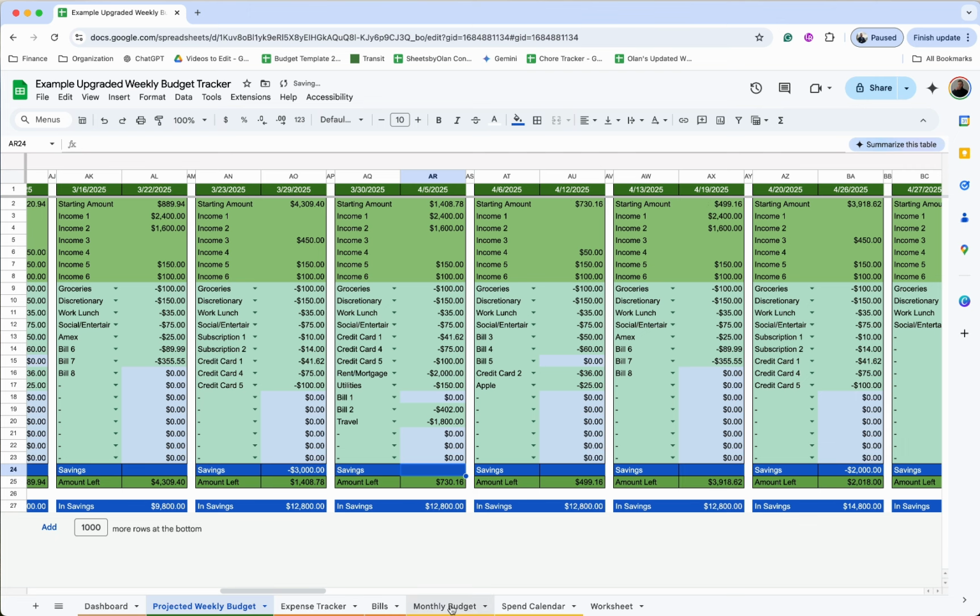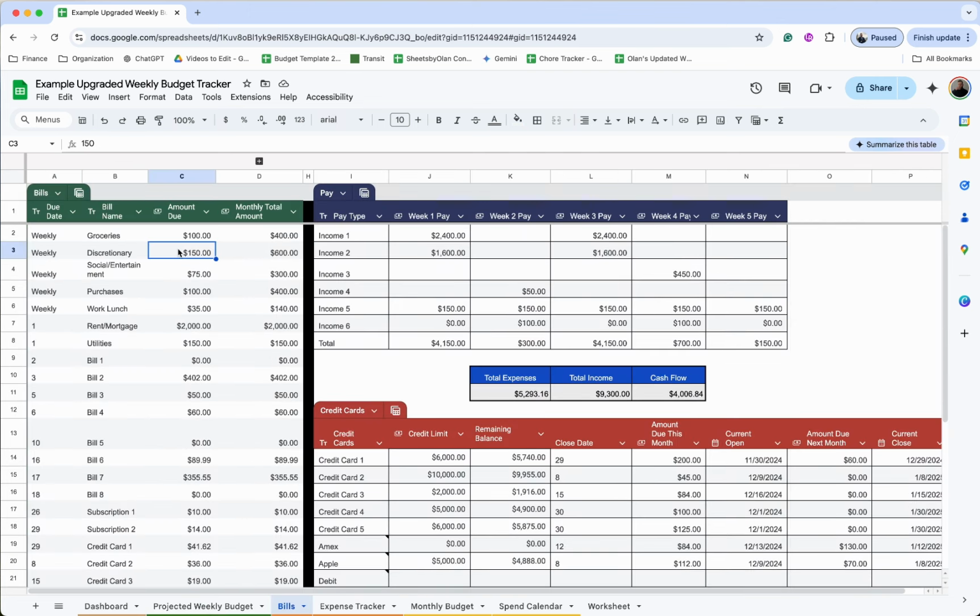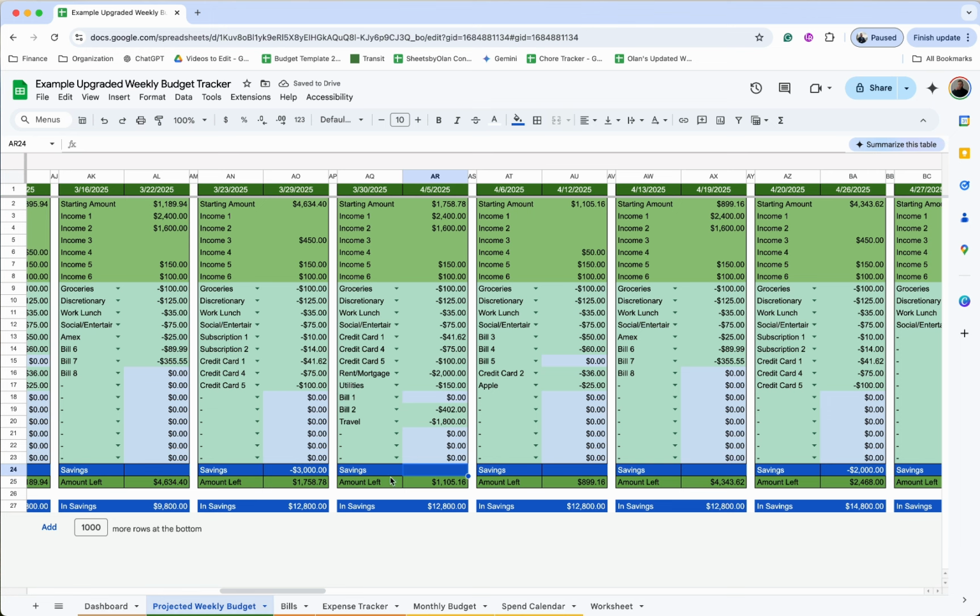Or we can very quickly go into our bills category. So let's say instead of having $150 budgeted per week for discretionary spending, we want to drop that down to $125. Once I do that, it will automatically adjust the category for all of the weeks. And now I can see, instead of having $499 right here, we have $1,105. So you're able to tweak your budget to make sure you're reaching all your goals very seamlessly with this method.